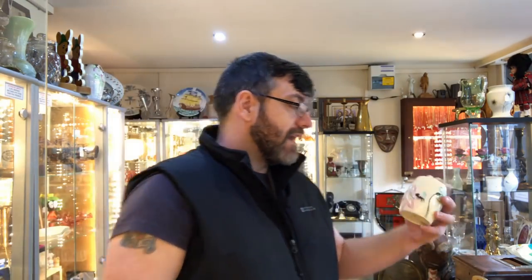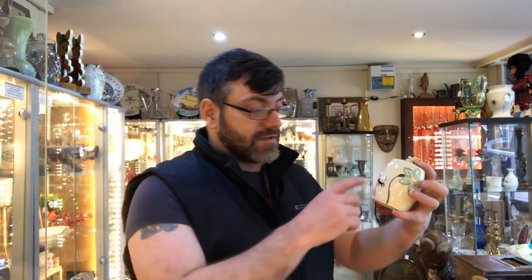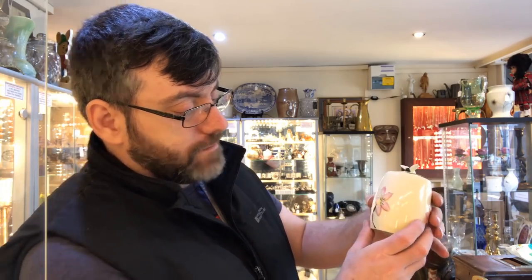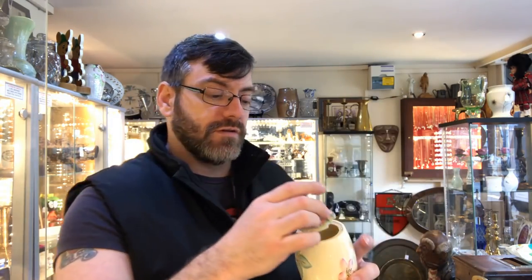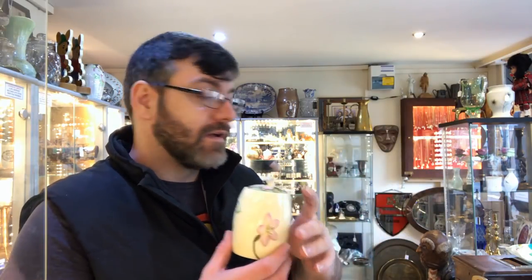Now, I'd buy that even at a boot sale because that is really pretty. It's a usable antique. It's got the little bumblebee on top. And yeah, that's a really nice piece again, in lovely condition. Somebody could use that on the dinner table or put it in part of a collection. So that's another nice little item.